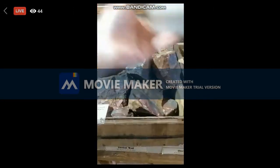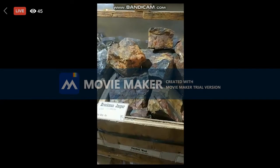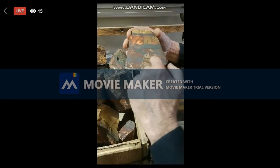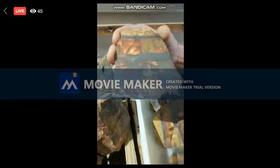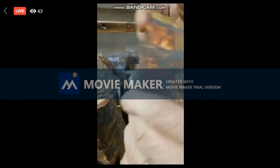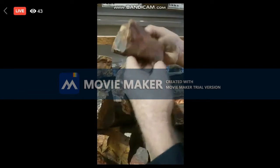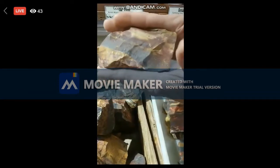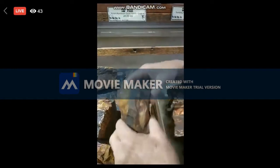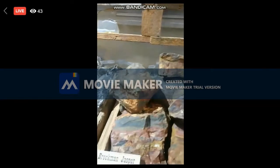Jean, would you like to talk about how to cut Brockman? Here's a slab of Brockman jasper, and this dark area here is hematite, which gets a really black, shiny look when you polish it. And Brockman is basically a seam material, and it's fairly easy to see the seam, and you simply cut perpendicular to the seam to get the best advantage for the hematite.